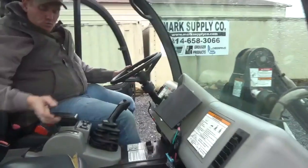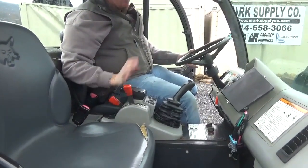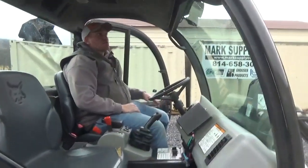You're going to use a Toolcat. Your throttle is going to come up. You're going to use your foot throttle as actually an inching pedal. It's going to control your hydrostatic drive function forward and reverse. You have a left-hand reverser, and then the very end, you have a two-speed button.